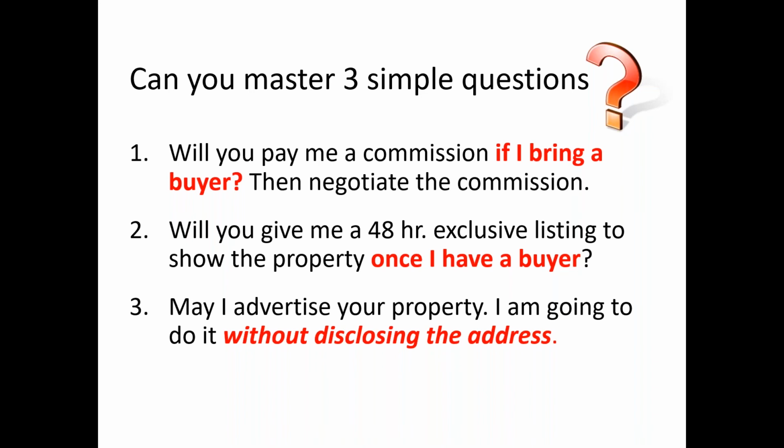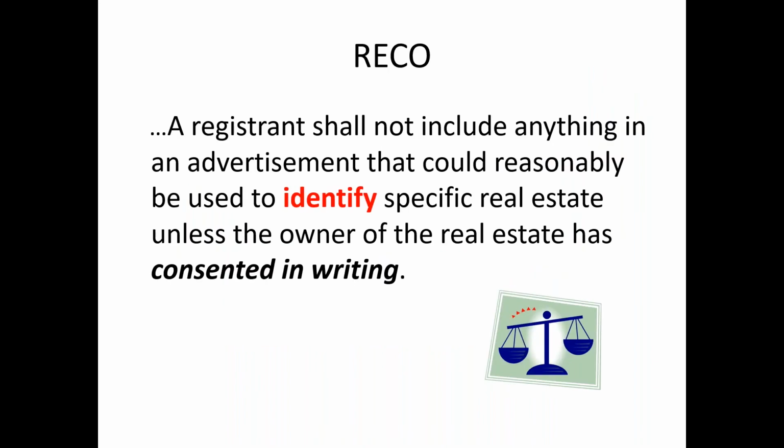And then, this is the reason why you do it without the address. According to RICO, a registrant, which is all of us in this room, shall not include anything in an advertisement that could reasonably be used to identify, and that is the key word, identify, the property, whether it's an address, and we're going to give you a test on this in a moment to make sure that you understand this, specific real estate unless the owner of the real estate has consented in writing. That's the bottom line. But if you don't put the address and you don't identify the property, you can network that information on ICIWorld. It's information.